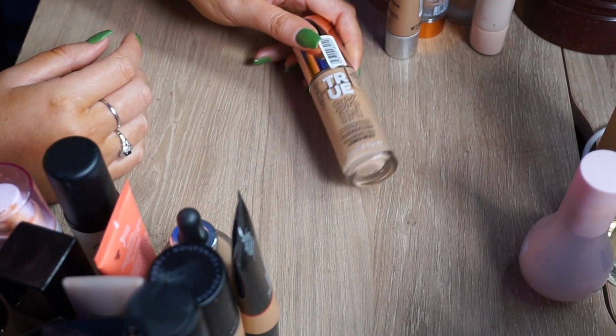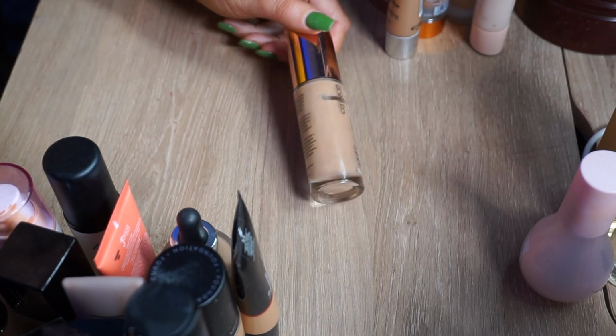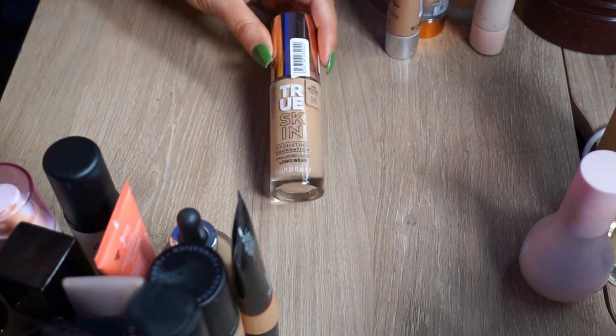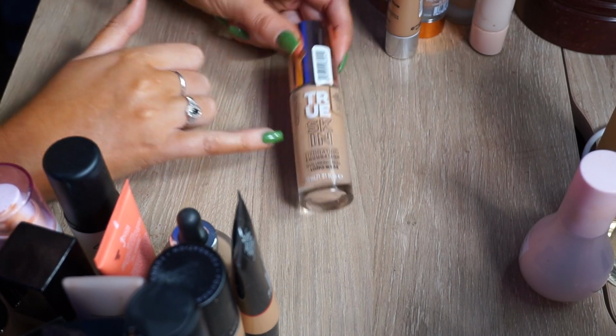I also really like my Catrice True Skin foundation. This one is really, really good. This one was sold out for a long time. I'm not sure if they've restocked, but this is a great foundation. It is a more hydrating foundation.